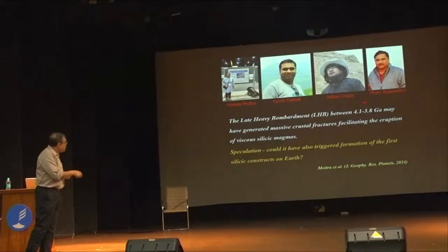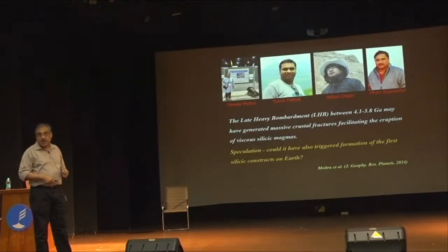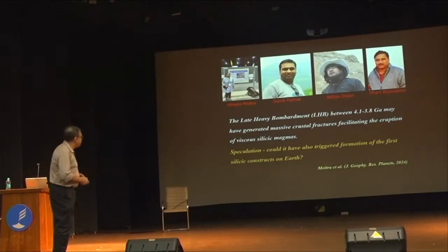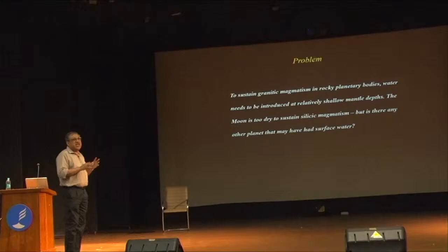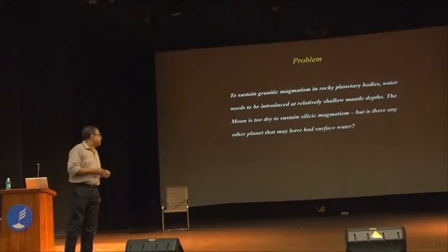Surprisingly, if you notice this time period, this is also the age of the oldest silicic rocks we have on Earth. Perhaps the same kind of mechanism could have created the nucleus of the earliest continents on Earth. We still don't know; the jury is still out on it. Now, we have a method in which even with a dry basaltic rock, we can somehow create silicic magma.